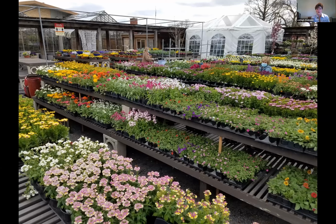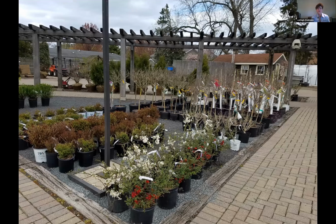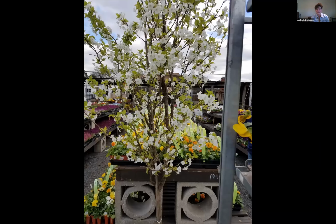Then these are the annual areas, and again, that was the annual foliage area. These are the fruit trees and the flowering logelias and the barberries. Again, our shrubs, just a wonderful selection, flowering trees.